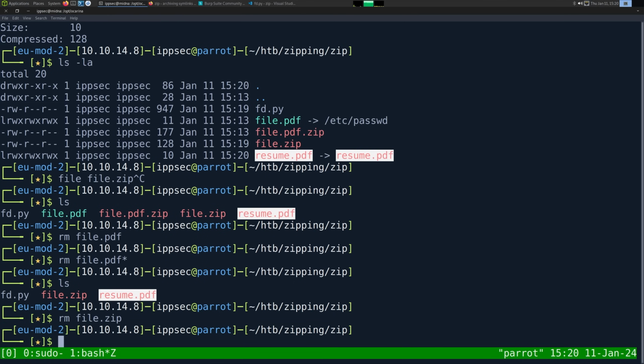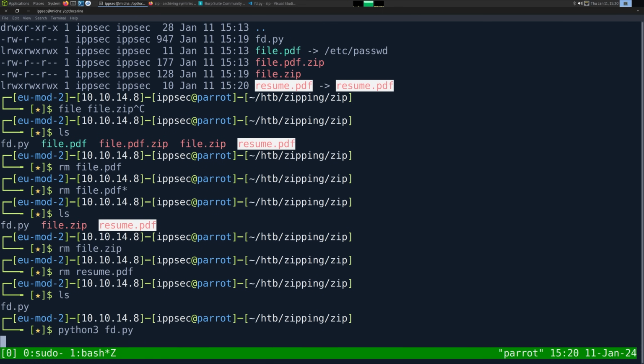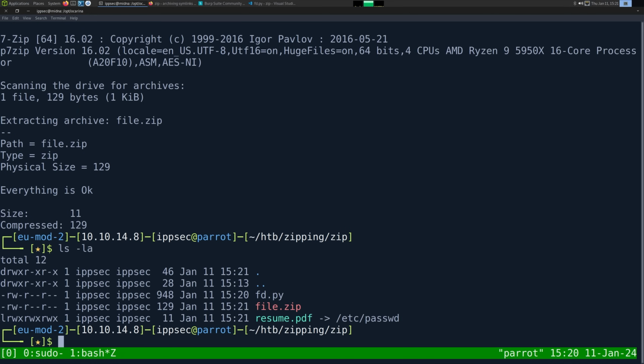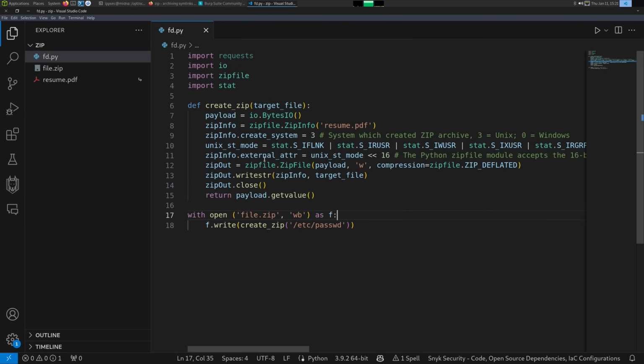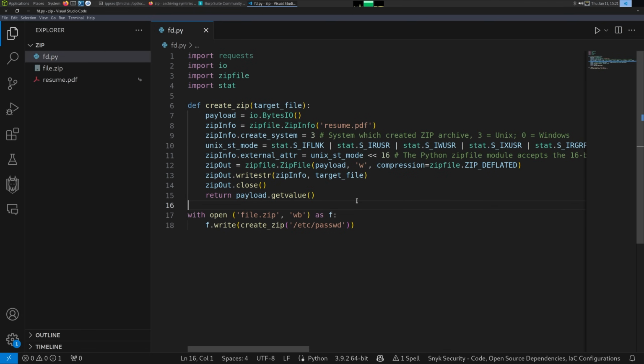rm file.zip, rm resume. Okay. So now when I execute fd.py, we get a file.zip. We extract it, and that's pointed to /etc/passwd. So now we have a Python script that will create a zip file for us. The next thing we have to do is have this actually upload it, right?